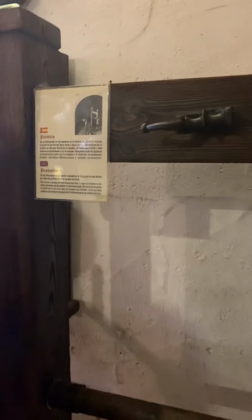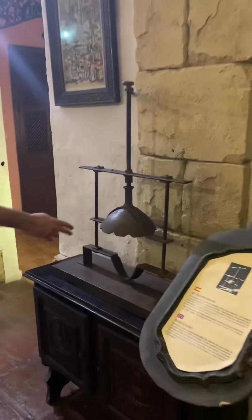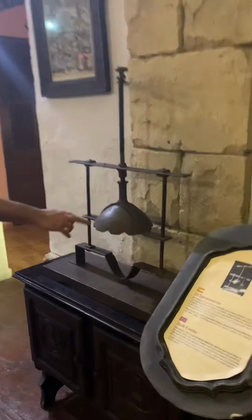I'm not sure what it is, but these are all different machines of torture that were used. Ah, here we got another one. This was the one that was used to hang the guy by his shoulder, and then with this thing, they would hold him up and then break him until he would say some name. This was a head crusher, believe it or not. It was very painful, so this also got people to talk, I would imagine.